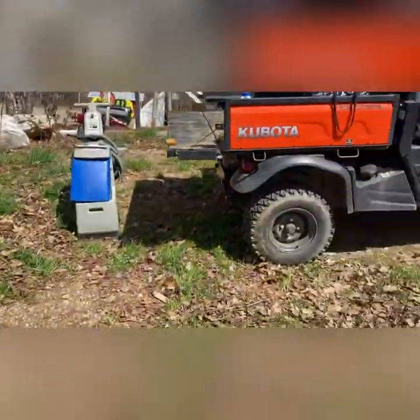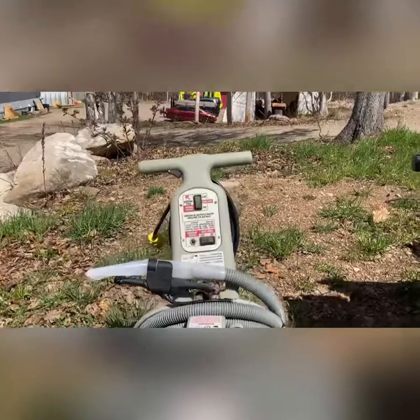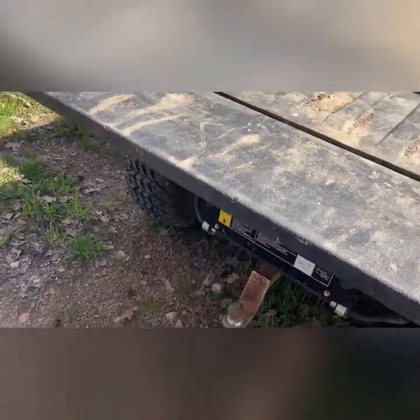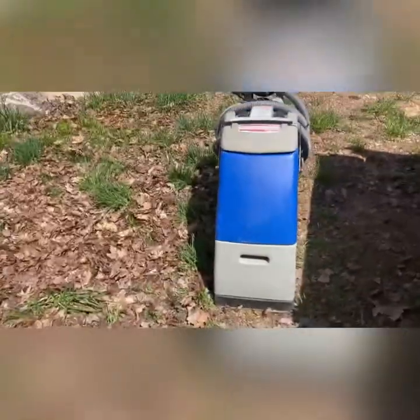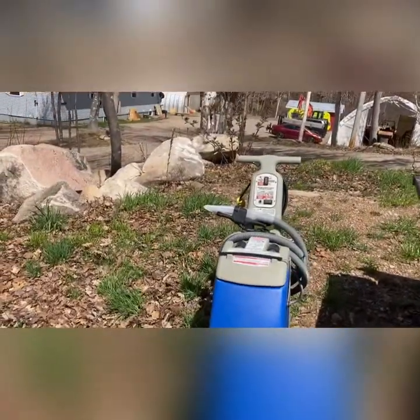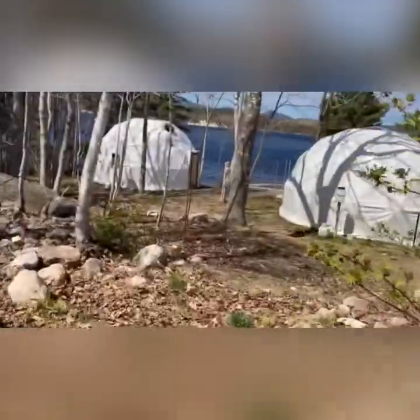All right, another thing I'm doing, I'm using this carpet cleaner. Oops, something's wrong with this right now. There you go. Put it back in place. We use the wand to clean the walls. It just does a great job, takes all the dirt out.